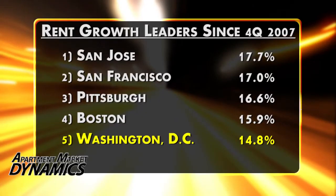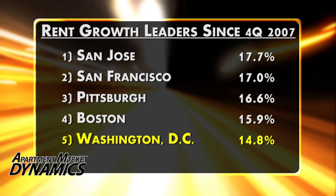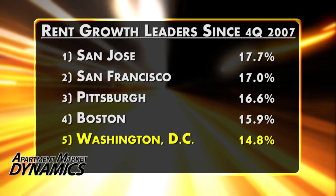But this is worth pointing out. We always pay a lot of attention to the year-over-year numbers, but the bigger picture is important to look at too, since few investors are looking at one-year holds in their portfolio. Take a look at this chart showing same-store rent growth since the end of 2007. And DC is 5th in the country with same-store rent growth of 14.8% over that time, behind only San Jose, San Francisco, Pittsburgh, and Boston. That's a huge number. So let's not forget that overall, this market remains one of the nation's healthiest.